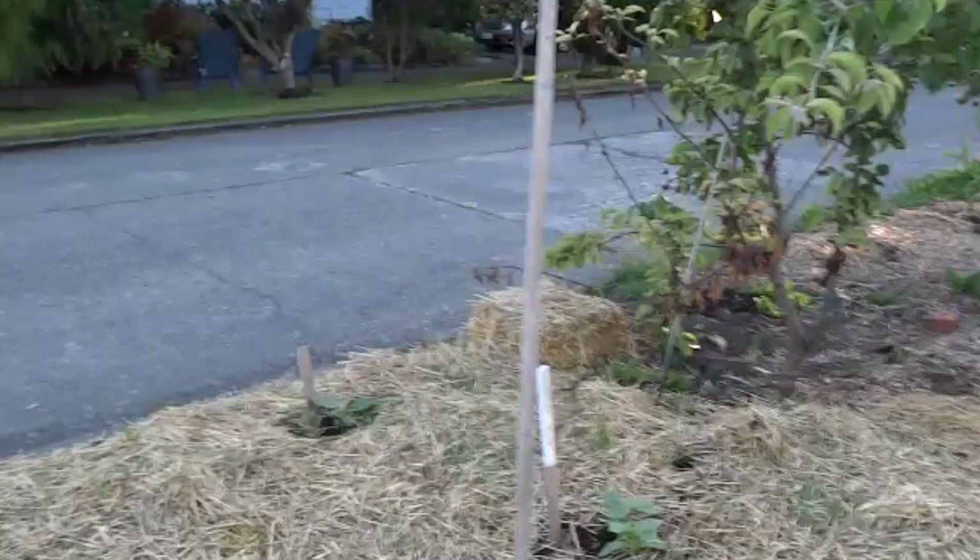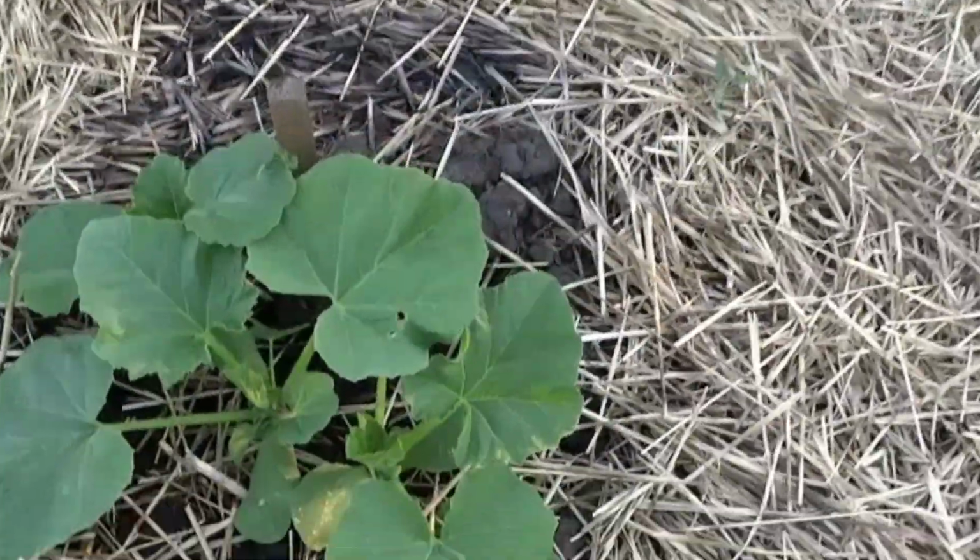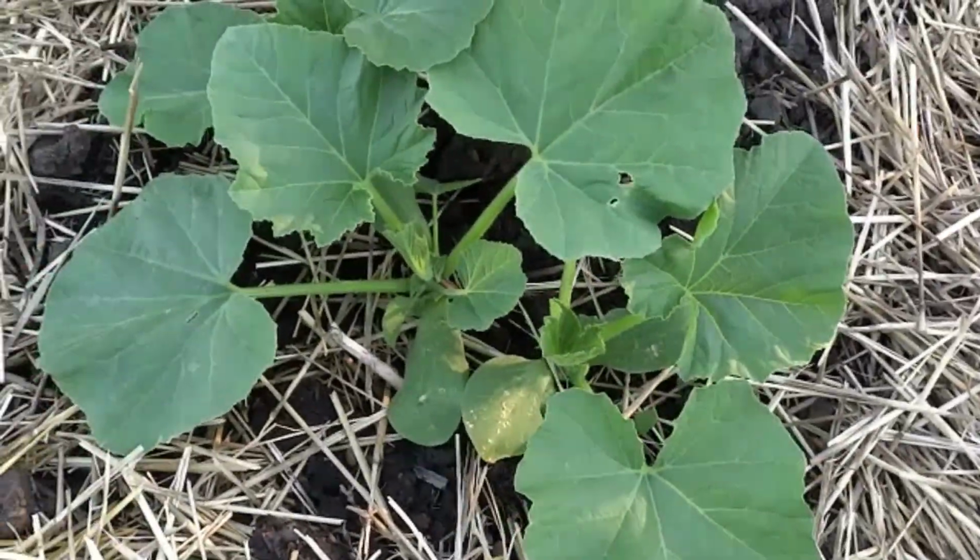Okay, let's go to the pumpkin patch. And last week, these were just starting to germinate and grow. Now, take a look at how big they are. So there's one.